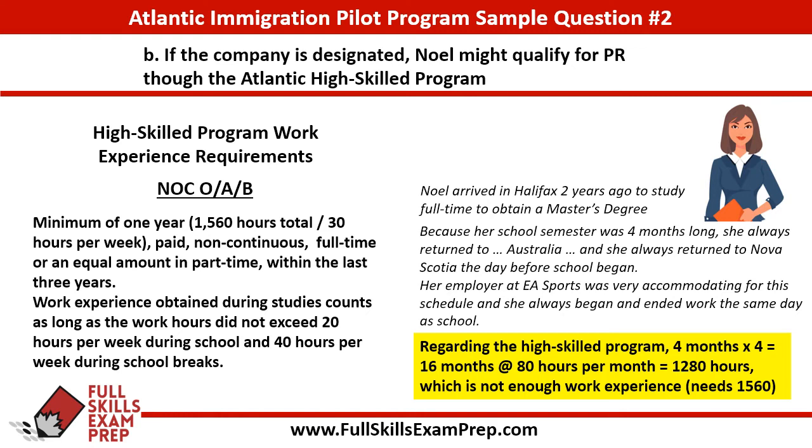Now, she worked 20 hours a week, because that's all that she was allowed to do, of course. And with this, we can add this up. So that's 80 hours per month over those 2 years, which of course was 16 months of work, because the other times she would spend back in Australia. Now, in total, that equals 1,280 hours of work. But that is just not enough, because we can see that the minimum requirement there is 1,560. So she's missing just a little bit under 300 hours of work experience. So with this, we know that B is not the correct answer.